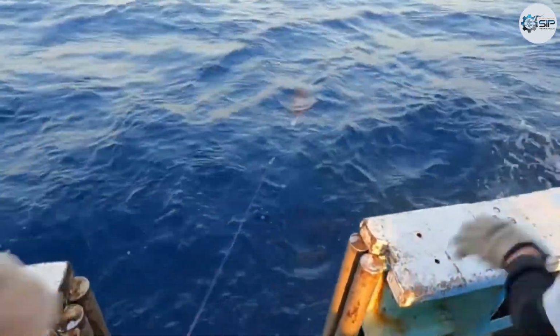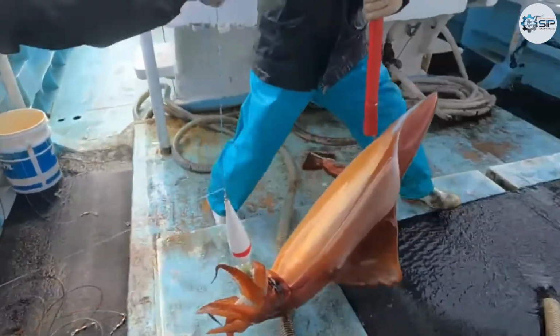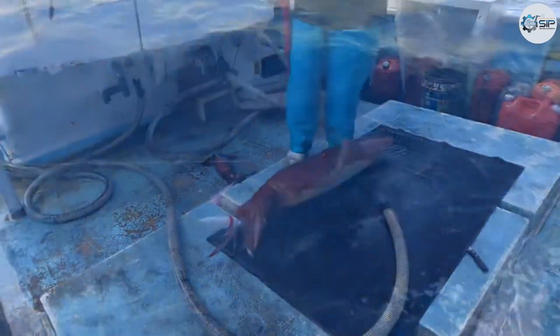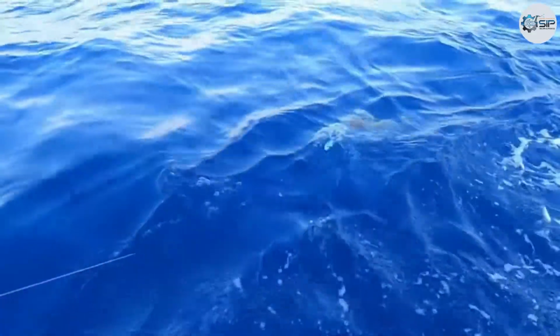Only a handful of countries are really making the most of this unique resource. To tackle these challenges, modern methods like unmanned underwater vehicles and sonar tech are being tested to make capturing squid more efficient. You've got to handle and process these creatures carefully to keep their market value intact.